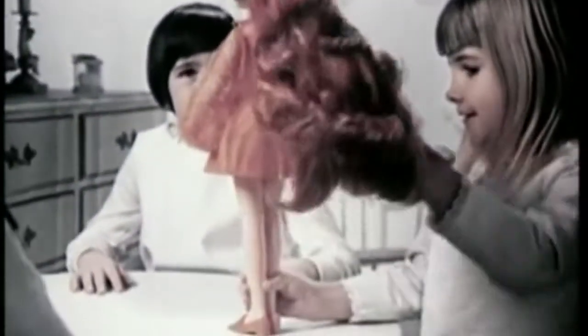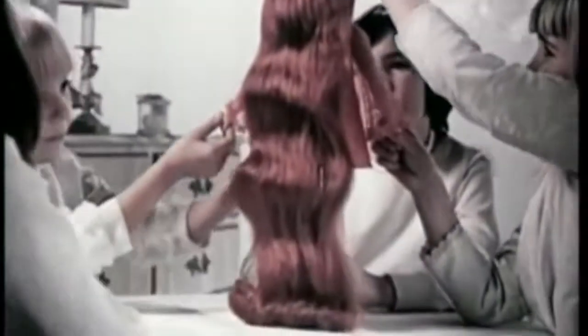Everyone knows that beautiful hair makes a girl look beautiful. Beautiful Crissy has beautiful hair that grows. This is beautiful Crissy, the doll with beautiful hair that grows right down to her toes. Turn the knob and her hair is shorter. Press her tummy and you can make her hair grow and grow and grow, right down to her toes.